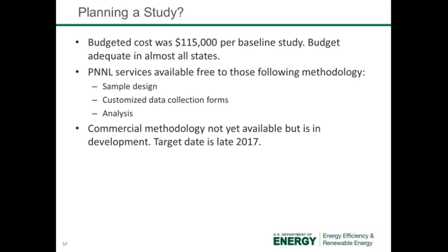As I said at the beginning, this is single family only. There is not a commercial methodology available yet. It's a very different beast. We are working on it, but it's probably going to be a couple years until we get there.